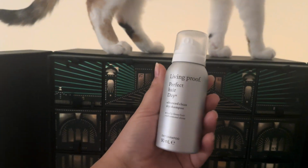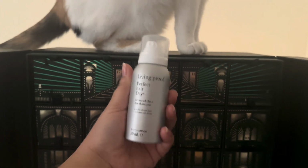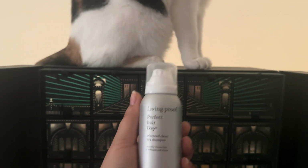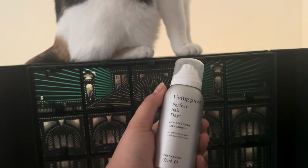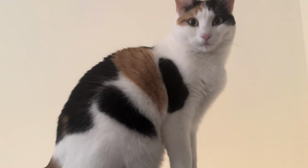But we got the Living Proof Perfect Hair Day Dry Shampoo, which is really handy because I have just run out of dry shampoo. And I've been meaning to try this, but I've been very loyal to my Batiste one.